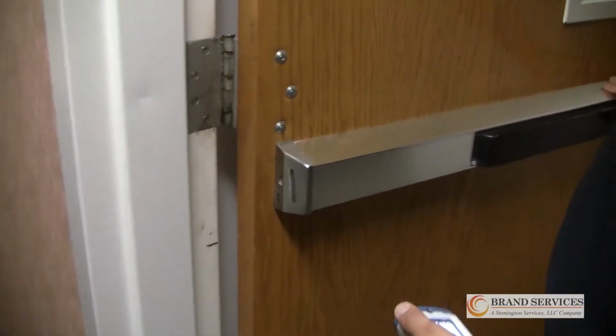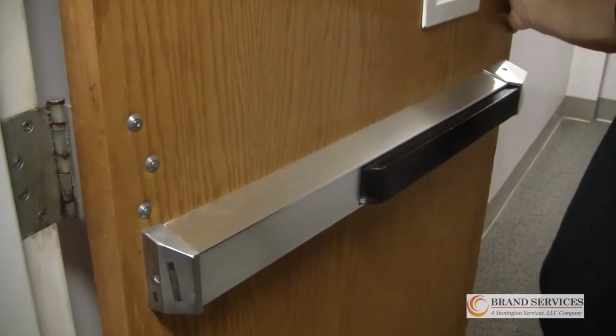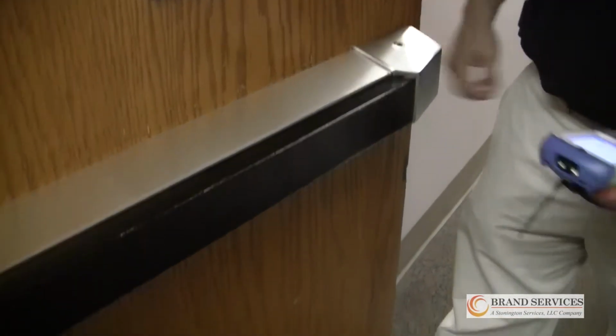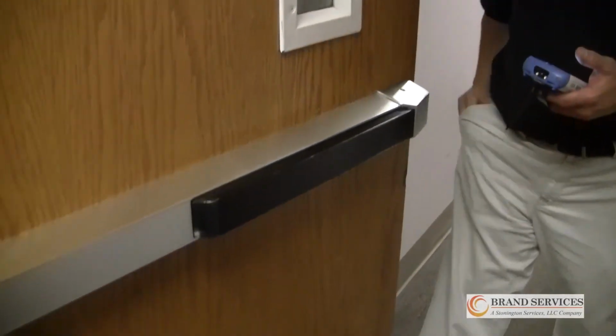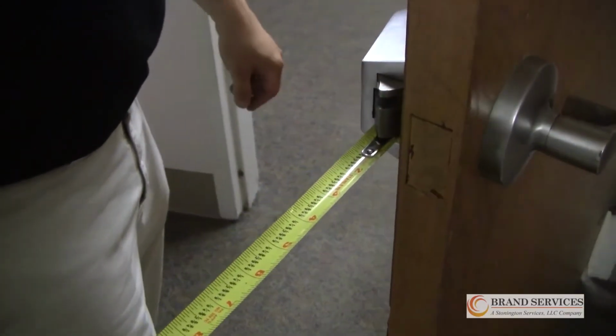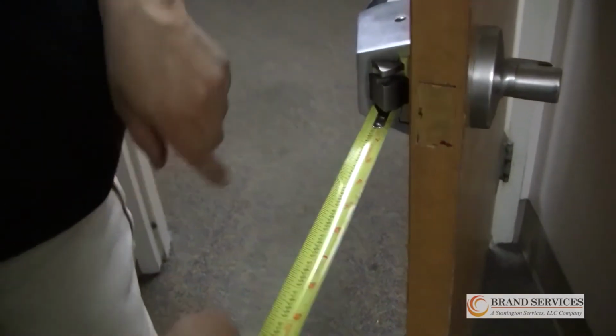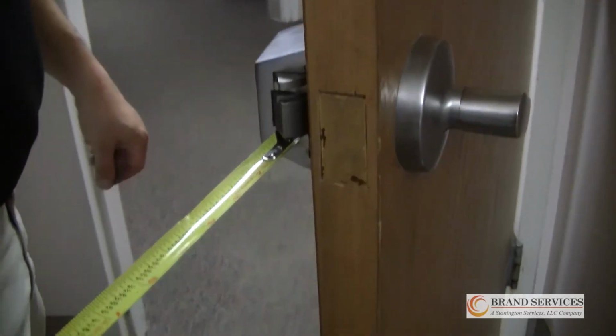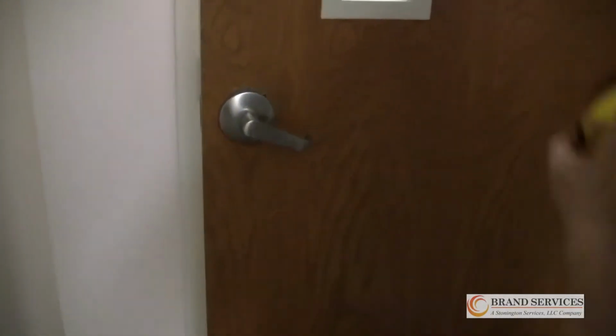Fire exit hardware applied to the surface of the door. Fire exit hardware is required to be labeled and listed and must bear such markings. Here we check the latch throw of the door based off of what the minimum latch throw is off of the door label. Here we check the function to make sure that the door opens from the fully open position.